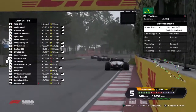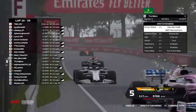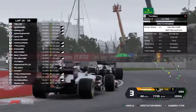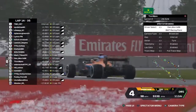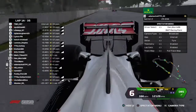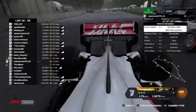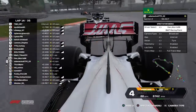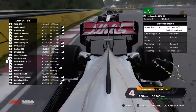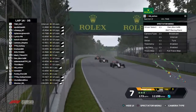Dutch Tricks has made his way back up to P6. And all this. 12 seconds. They must be going in. Yeah, they look... Oh, Tico with another slide there. Those tyres look absolutely done. Here comes Adamako. And this looks like a fairly easy overtake. Just going to have so much more grip. Gets the move done. Up into P13. Tico just slipping backwards now. The tyres are done. Here comes Oxox as well.